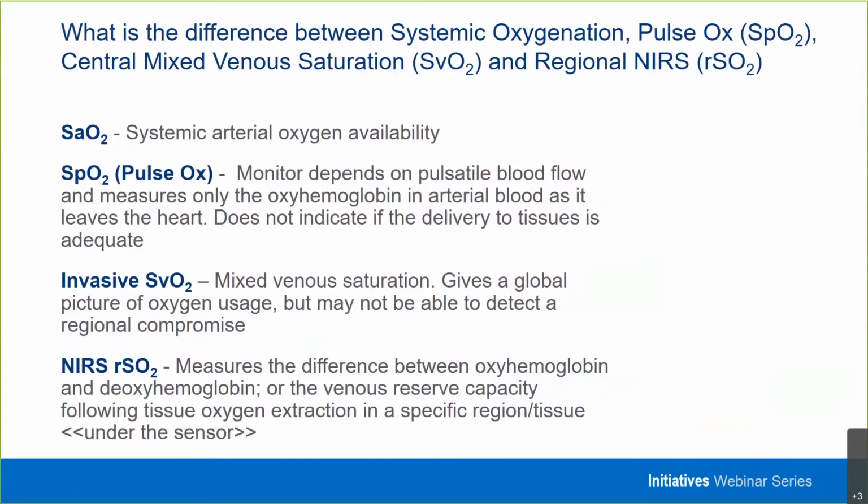When we talk about SaO2, this is the systemic arterial oxygen availability. This is the amount of oxygen in the arterial blood. We can measure that with SpO2, pulse oximetry. This is a monitor, typically a finger sensor, that depends on pulsatile blood flow. But the limitation of pulse oximetry is that it only measures oxyhemoglobin on the arterial side of the circulation. So this really tells you about oxygen availability and does not give you any information about oxygen delivery to the tissues and whether or not that's adequate.